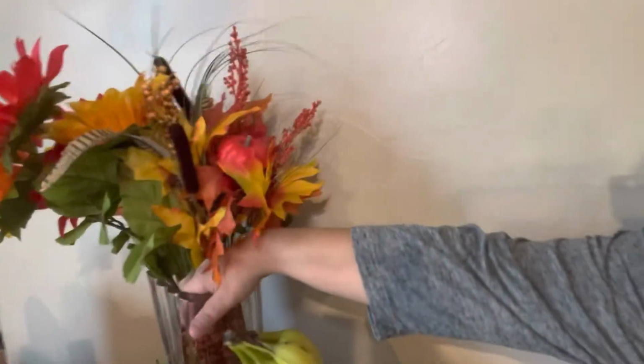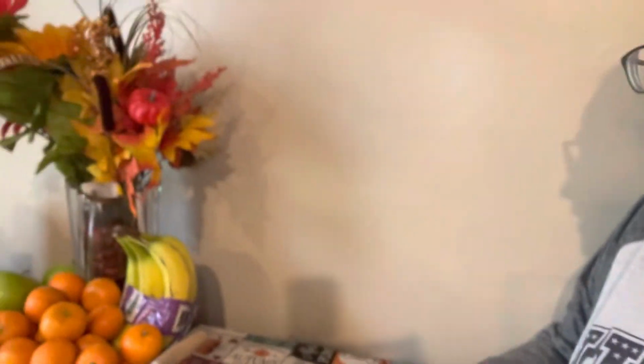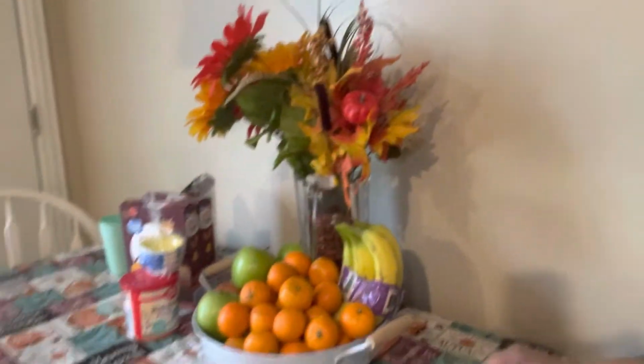This year though, I found these little pumpkin deals. Let's see if you can see it. Look how cute. And they're scented. They're pumpkin spice, apple scented. So I put them in there with it and it smells the whole house. It smells so nice. And there's the baking stuff that I need to make this week. It's actually due in 2 days. The bake sale's in 2 days. So I gotta get that going.